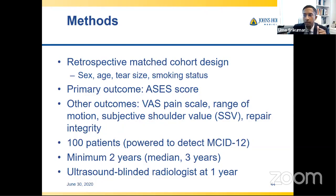And then we compared PRO, our ASES score, as well as looking at pain scale, range of motion, subjective shoulder value, and finally repair integrity. And that was done by ultrasound assessment at 1 year by a blinded radiologist. And we sought to have 100 patients, and this was adequately powered to detect the minimal clinically important difference for the ASES score, which is 12 points.